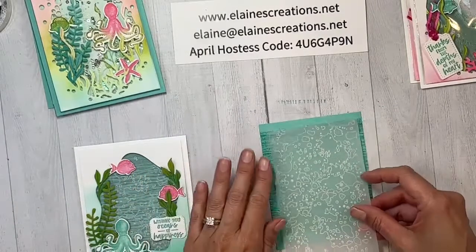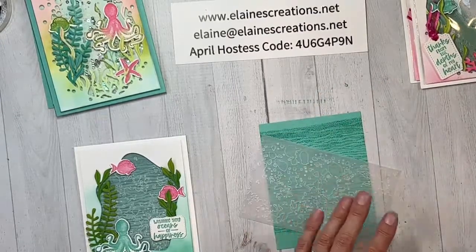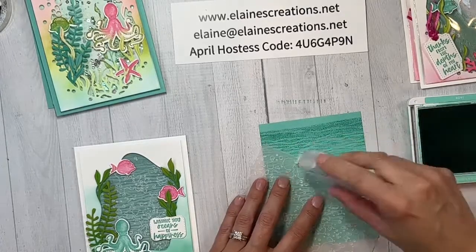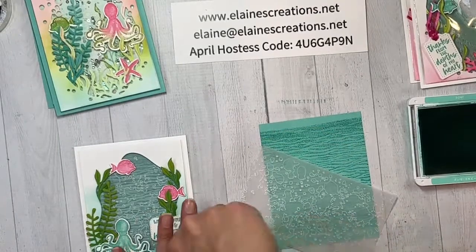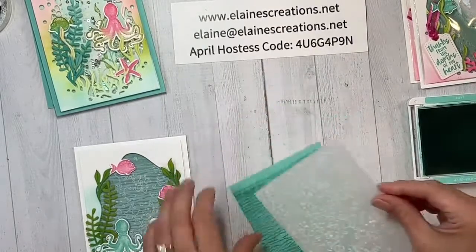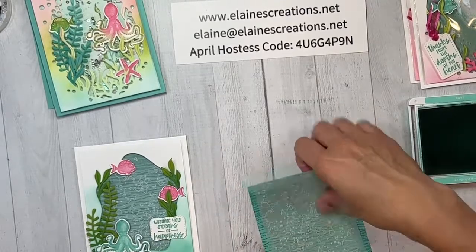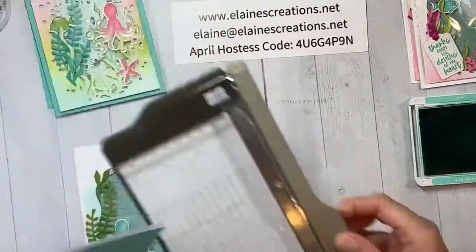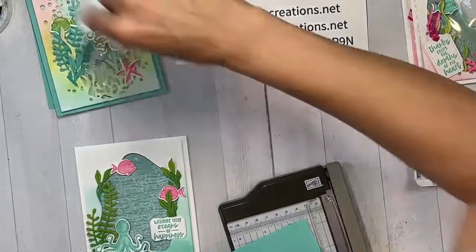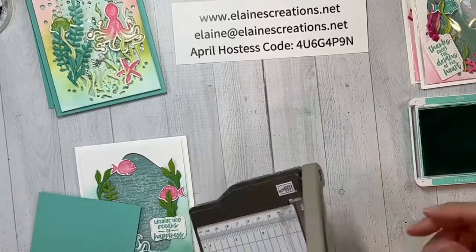And then I'm just gonna put some adhesive in the four corners. And this is like adding our little bubbles to our waves. So we'll do adhesive in these four corners. And then I'll trim off the bottom because I think it's a little bit longer than this piece. I'm just gonna stick that in the middle. Oopsie, I inked it. Okay, where'd that go?